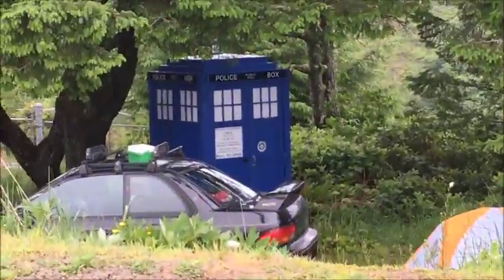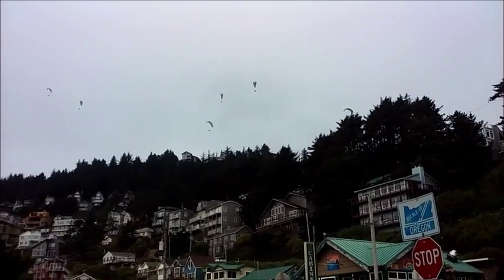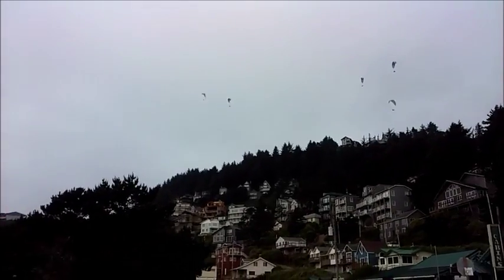As you can see, there's a police telephone just in case of emergencies at Maxwell Point. Should I give it a try? Let's see. That's a big nope, but I bet these paragliders are having the time of their lives.